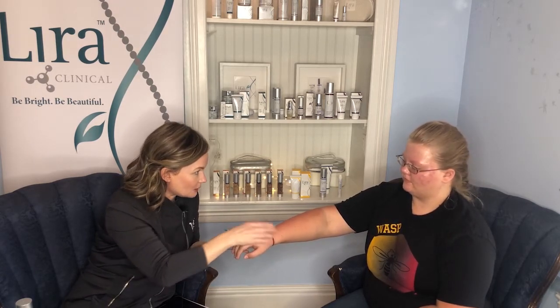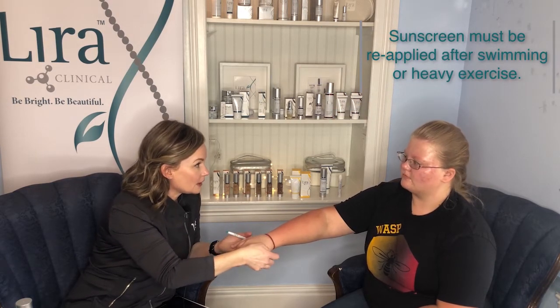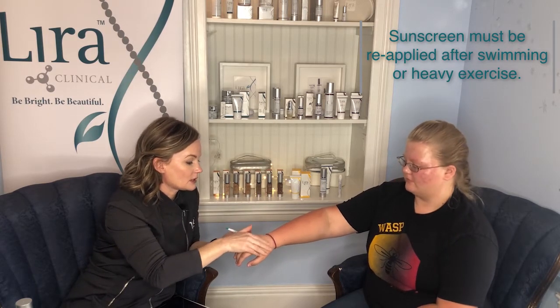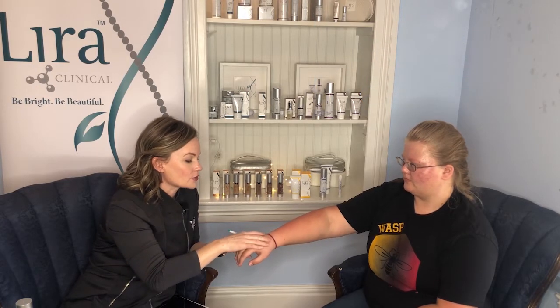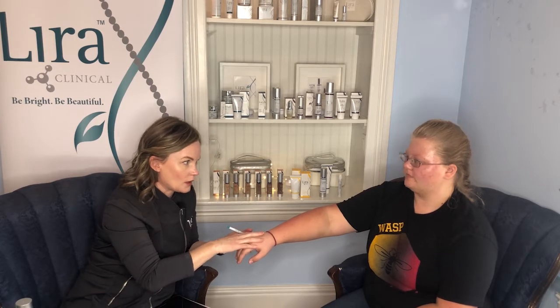If you're going swimming, like I know you like to do, I want you to make sure that you reapply every 30 to 60 minutes when you're swimming and when you're out in the sun. There is water resistance, but it's not waterproof. So about 30 minutes in, go ahead and hop out, put a little bit more on. It's going to help not just protect from the sun, but it also will help keep that hydration and keep the chlorine from getting in your skin as well.